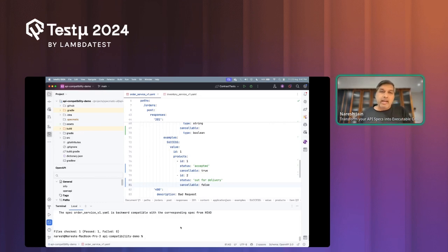But what is the guarantee that your developers are actually going to implement this as per what you had envisioned, right? So again, don't need to worry about that. What we can do is basically we can use these very same specifications as contract tests to enforce that the developers in fact implement this specification as you had envisioned, right? And there is no way they can break backward compatibility if you enforce this as a contract test.